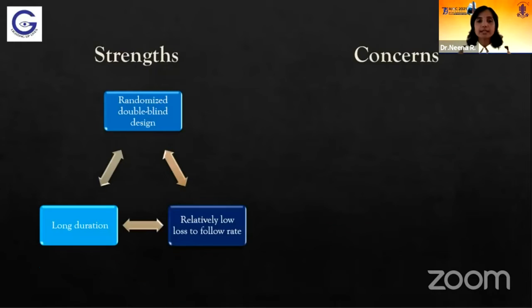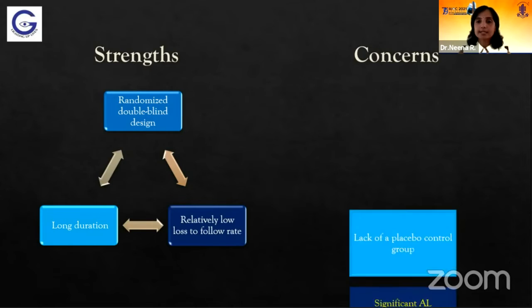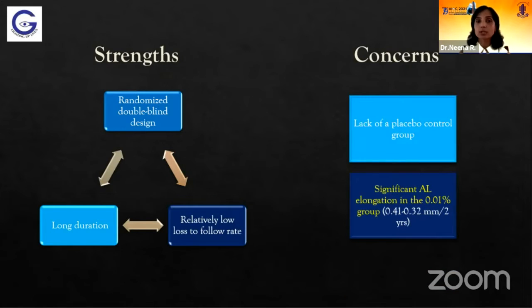Now, the strength of the study was obviously its large population with a long follow-up and randomized double-blinded design, but the concern was an absence of a placebo control group with which you could compare the data. And the fact that despite 0.01% being the best concentration, there was a significant axial length elongation in that group of about 0.4 millimeters at the end of 2 years.